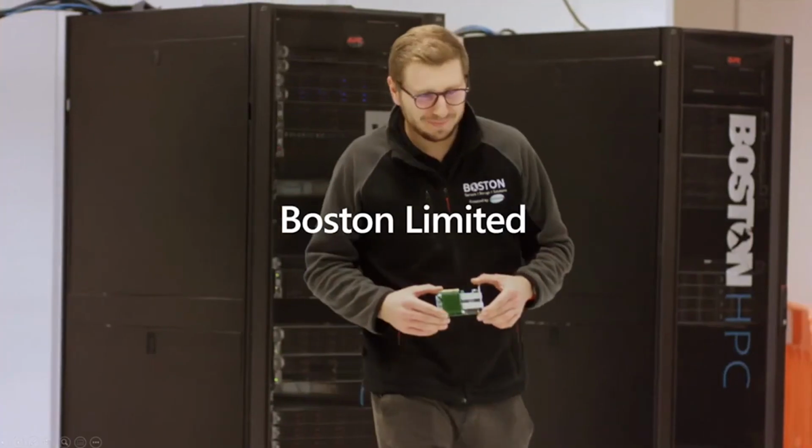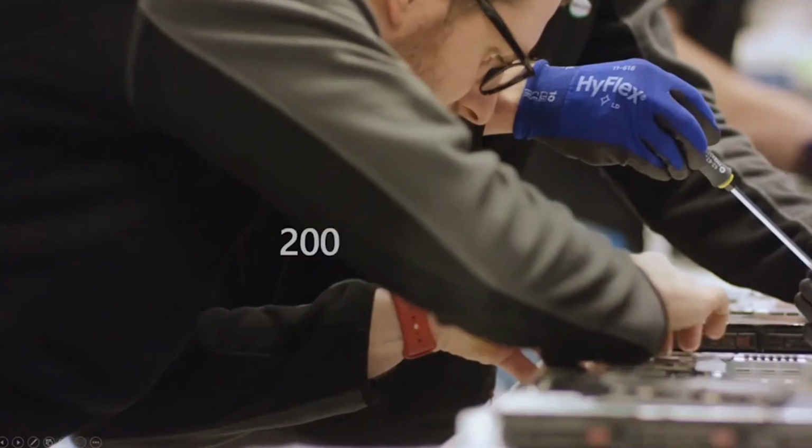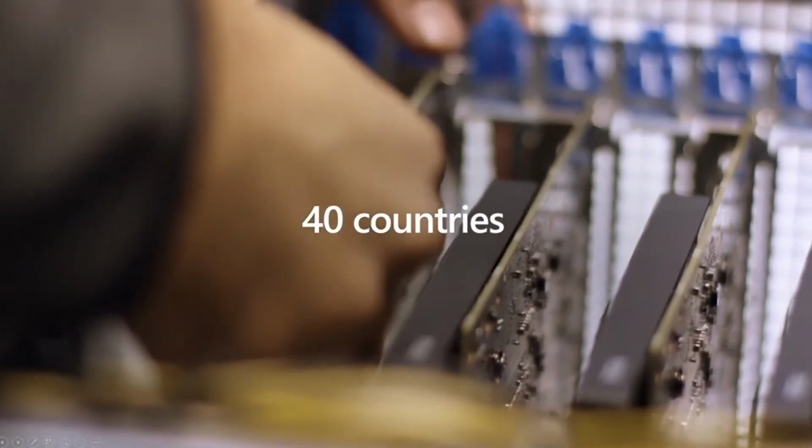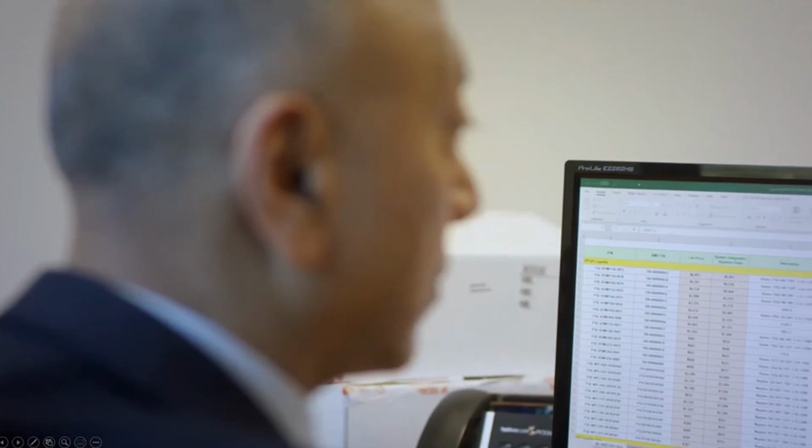Boston Limited is a server and storage solutions provider. We've got about 200 employees currently, and we ship to about 40 countries. We can't do that without speaking to people on the phone. Communication used to be a challenge. We were using legacy technologies, classic phone system, and then multiple tools to try and stay connected.